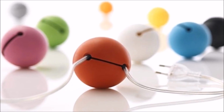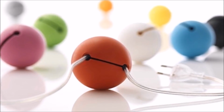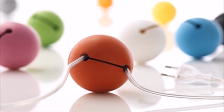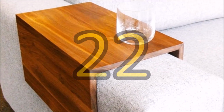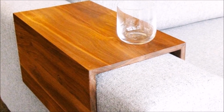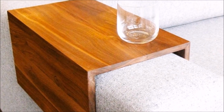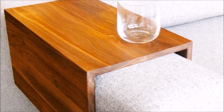21. Use cord balls for cables to keep office spaces and computer rooms free from clutter. 22. Turn the armrest of the couch into a mini table where you can put your glass of coffee without losing balance by using a wooden couch arm wrap.